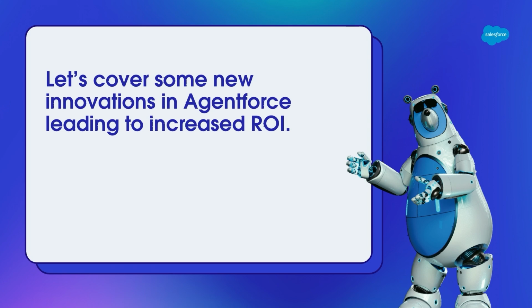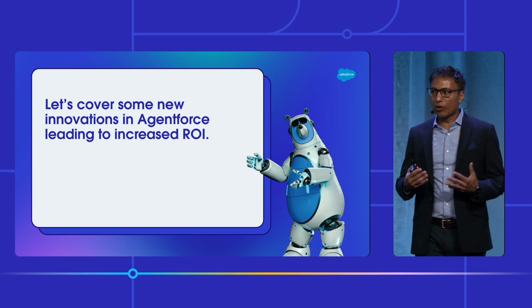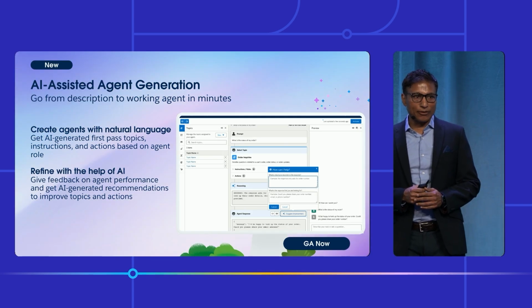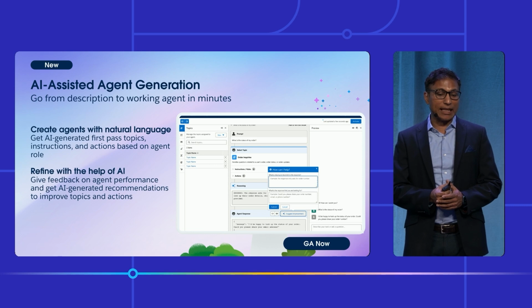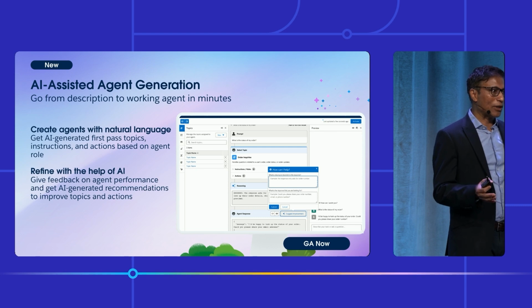Sure. Thank you, Hemant, for laying out the journey and the customer example. Like I said before, I'm a product lead with our Agentforce product team. And we are actually working on some really cool innovations. These innovations are targeted so that as you start thinking of the use cases and building out your agents, we can make it easier for you. So that's some of what I'm going to cover. The first one is AI-assisted agent generation.